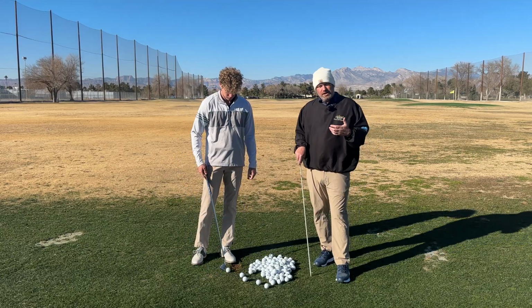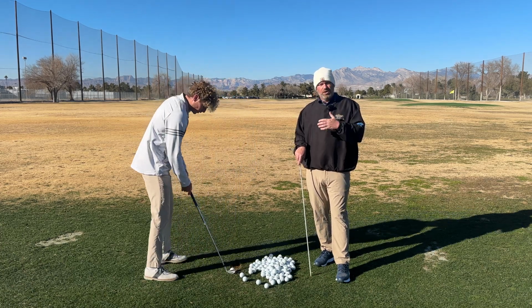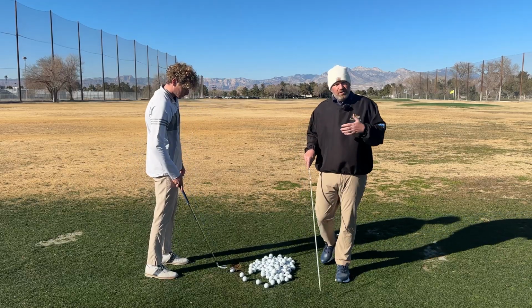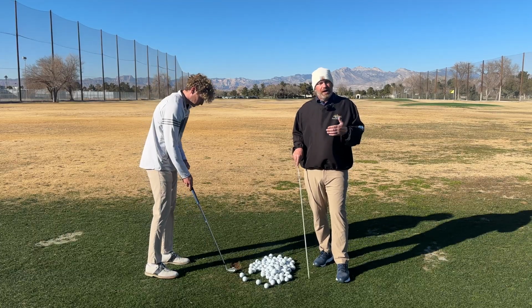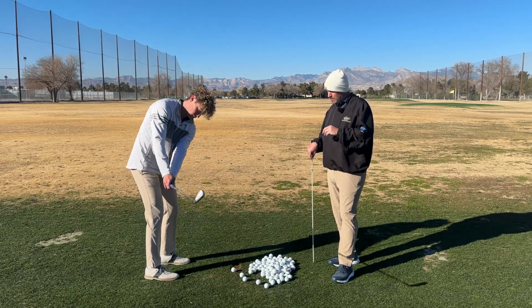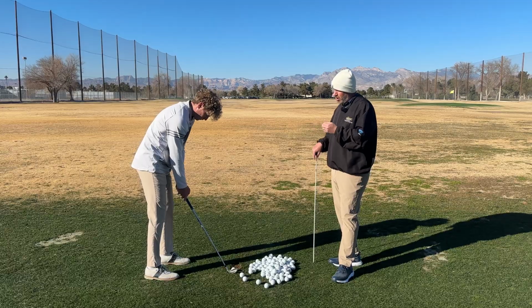Now, one of the issues that he really struggles with is he sometimes gets in a position where he'll pull his arms away from his body. We started going to a cut about a year ago. He grew up hitting a kind of lower draw and wanted to change that pattern, so we moved over to a cut. Now, we see his hands move too far away from his body, sometimes in transition in the downswing, which can really cause timing issues.